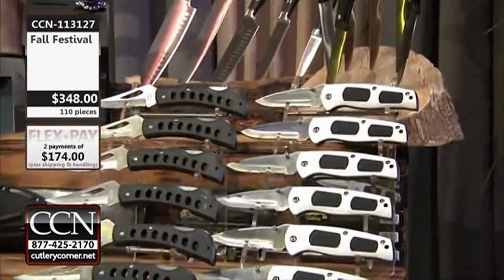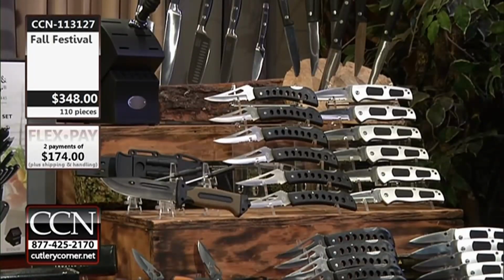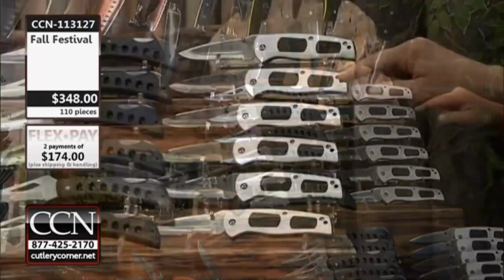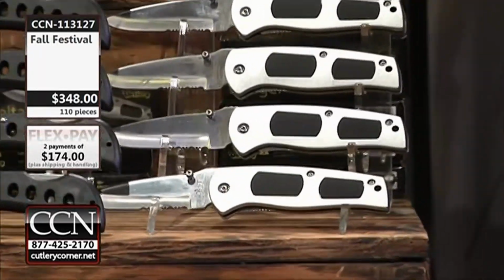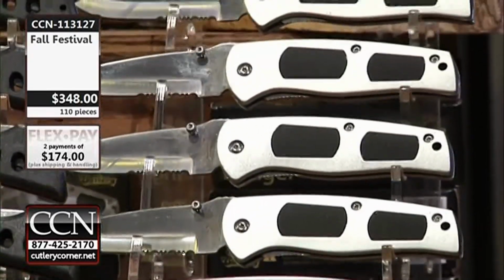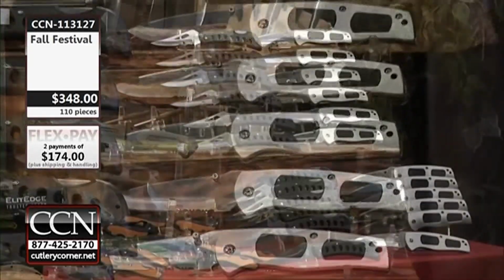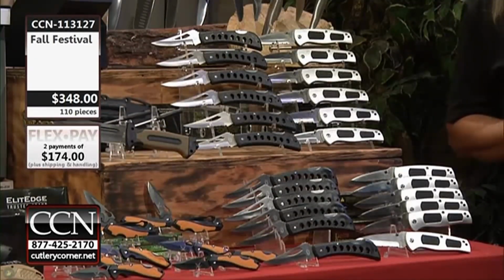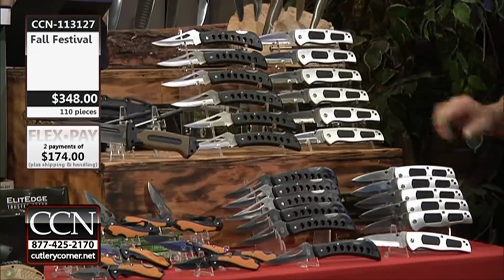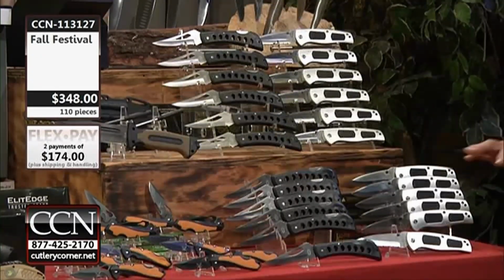We have some of our best sellers in here. This is called the Delta Ranger. You're going to get a dealer dozen of the Delta Ranger, in a silver handle with a black insert. When you buy this set, it's only like $3 and change a knife. I'm going to resell these at $12.50 a piece. Even if you sold them at $10 a piece, that one dealer dozen is $120 that you just made.